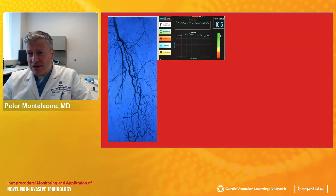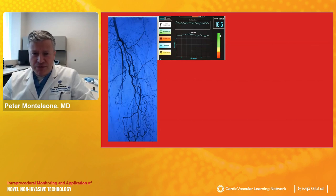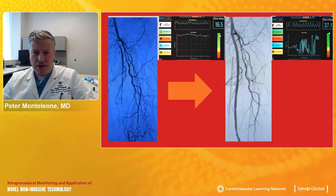This was a claudicant patient with an SFA occlusion. And so we crossed that total occlusion again with the Viance crossing catheter. We did multiple rounds of directional atherectomy followed by drug-coated balloon therapy. And we saw a really robust angiographic result. No surprise that this person's claudication is going to improve after we fix the inflow within the SFA.